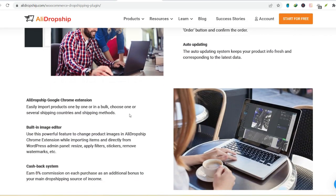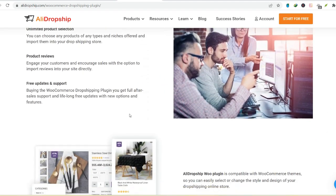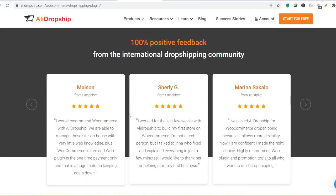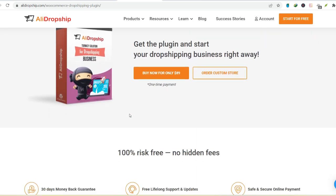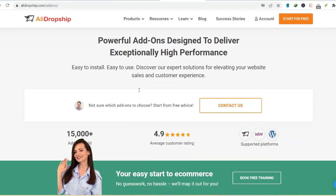Step number 3. Finding the winning products. Not all shine is gold. With your store set up, it's time to curate your product selection. Remember, not everything on AliExpress is a gold mine. You want to choose products that are high in demand. Look for products with a proven track record of sales and positive reviews.